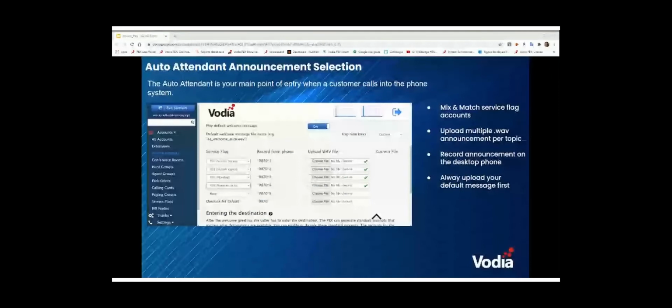Auto attendant announcement selection. So you can mix and match service flags. Basically, you can have your regular office hours 9 to 5 service flag account, but also activate other service flag accounts that can be used as greetings. So the first service flag in the auto attendant is going to play first based on the time of day, but then your secondary service flag account will kick in and play the after hours message automatically, for example, after 5 p.m.